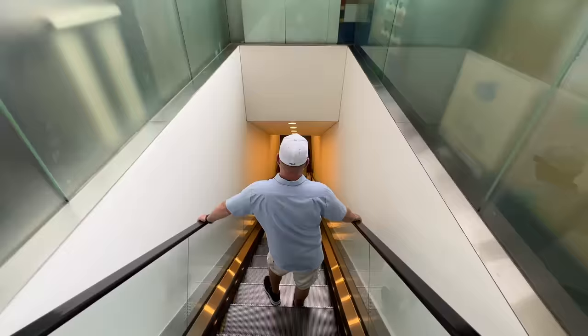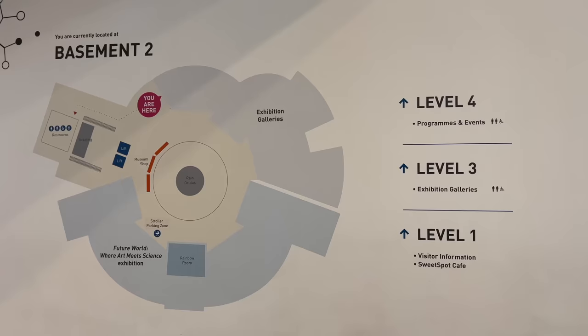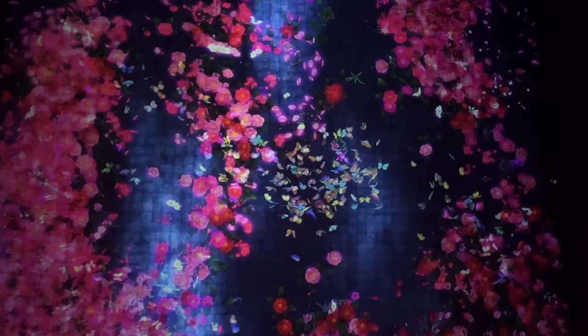There are a few different exhibits here, so do pay attention to what exhibit you want to see exactly, because each one requires its own entry fee. But as you can see right here by this drawing, it says glass tube, and then palm of Buddha. So I guess it is the palm of Buddha.